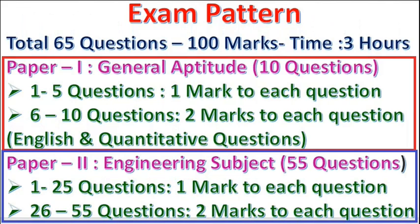Now let me talk about the exam pattern. You'll have a total of 65 questions, 100 marks, and the duration is 3 hours. 65 questions, 100 marks, 3 hours. You need to write only two papers, paper 1 and paper 2. Paper 1 contains only general aptitude, 10 questions. Questions 1 to 5 carry 1 mark each, and questions 6 to 10 carry 2 marks each. These 10 general aptitude questions will be mostly based on English and quantitative questions. The weightage is very small in paper 1, only 10 questions.